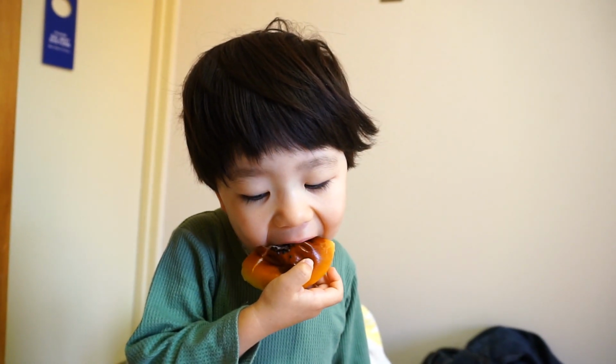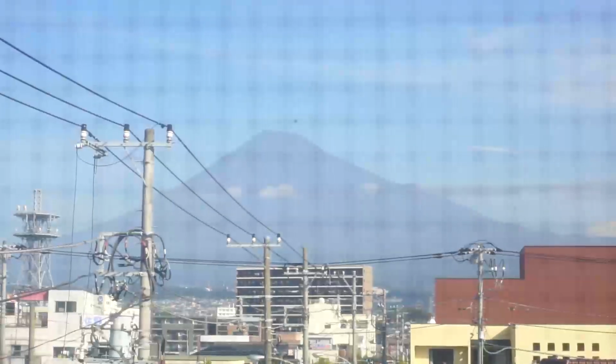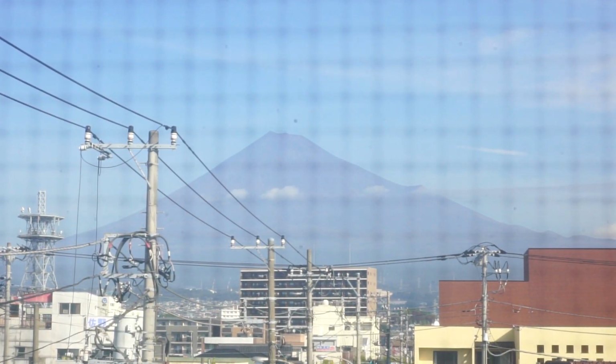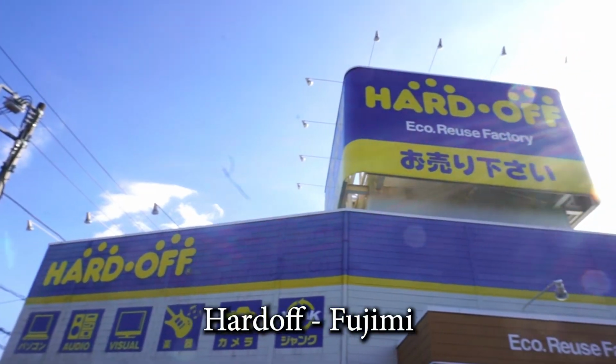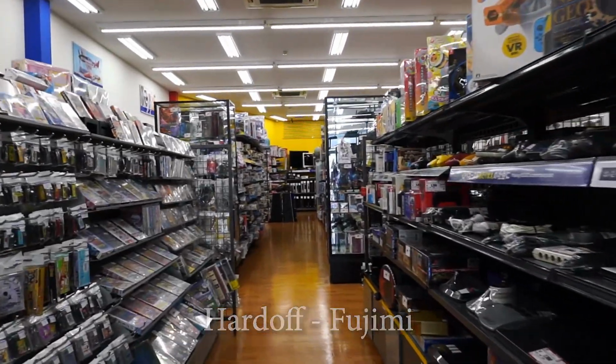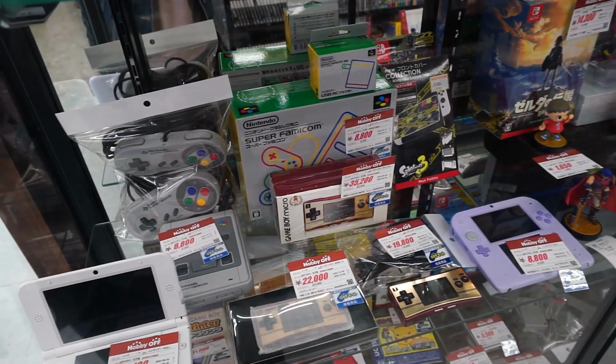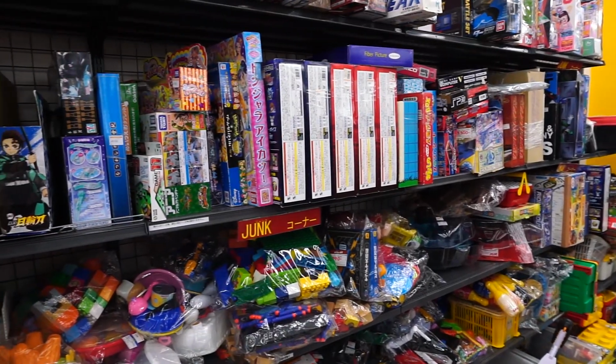Waking up in this place, we were greeted to Fuji first thing in the morning. And since we couldn't see it in the dark last night, it was really a thrill to see just how close we had gotten to it. For day number 2, we wanted to focus on going to some thrift stores around Fuji. If you've been watching the channel for a while now, you'll know that I love to refurbish old electronics from Japan. And I just couldn't help but wonder what treasures await me in this new area.